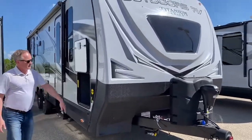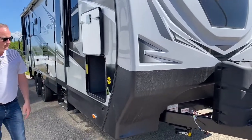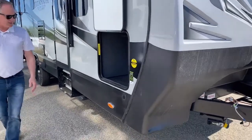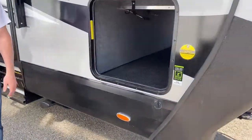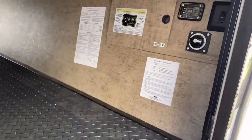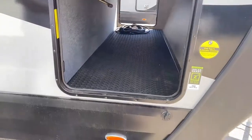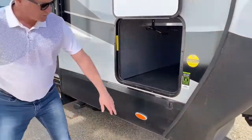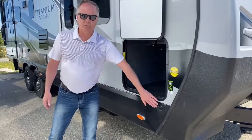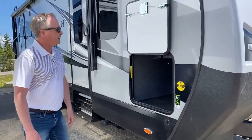Moving along the side here, you can see the gray finish that's unique to the Titanium trim level. It's got that fiberglass nose on it as well. Just come back to the storage area. I'll let Caitlin look in there. So we do have controls in there for our auto leveling, battery disconnect, lots of storage space throughout. We also have a port here to add a portable solar panel so you can keep your batteries fresh.